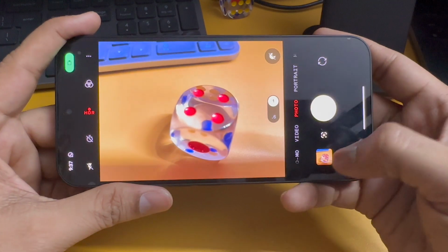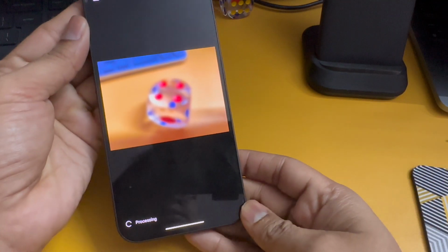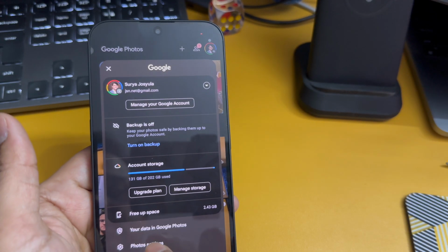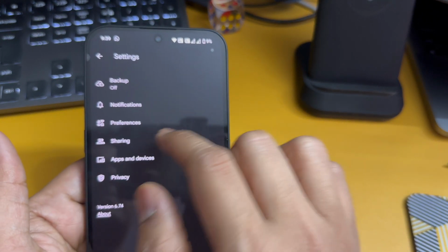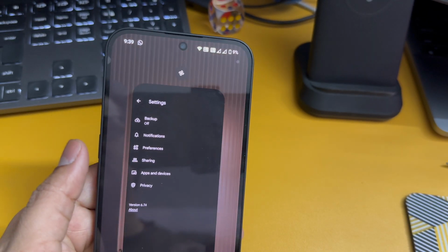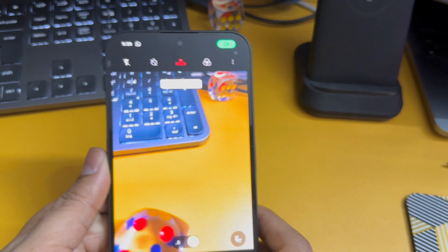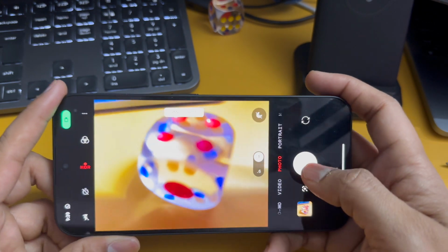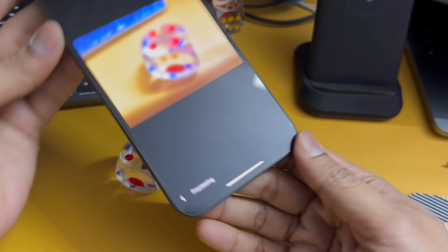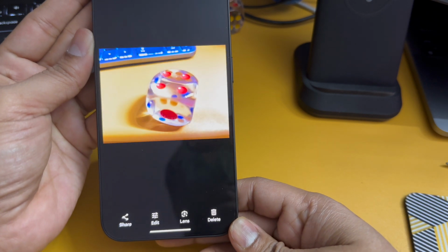And while taking photos, it takes a couple of seconds to process that photo. Initially I thought it was just because the backup was on, that is why it was happening. Now the backup is off. Even though the auto backup is off, it still takes the same couple of seconds to process that particular photo. The front camera supports 32 megapixels and delivers crisp 1080p video at 60 fps.